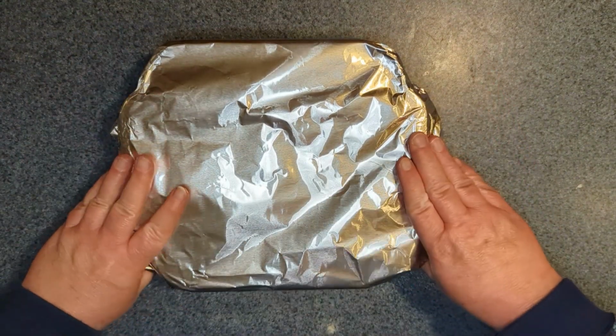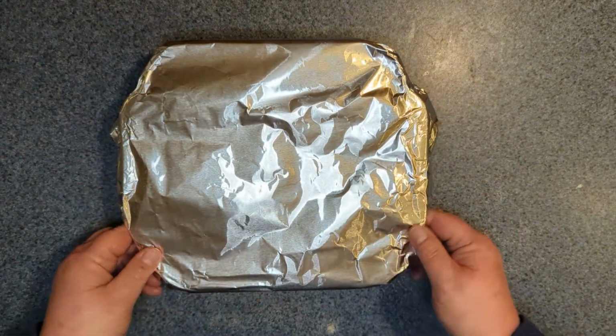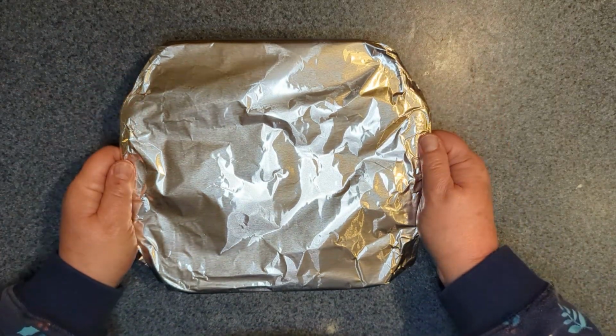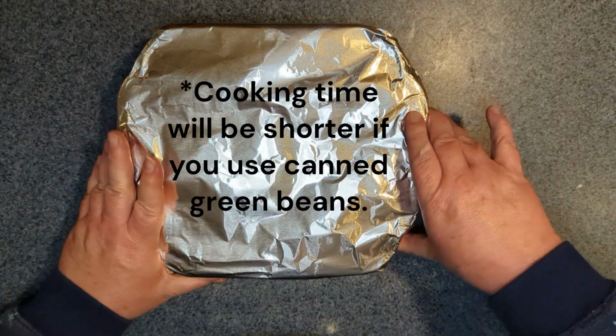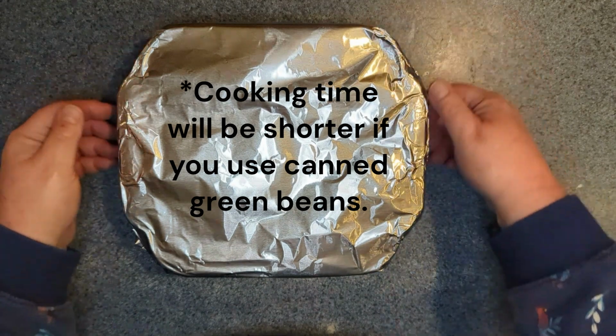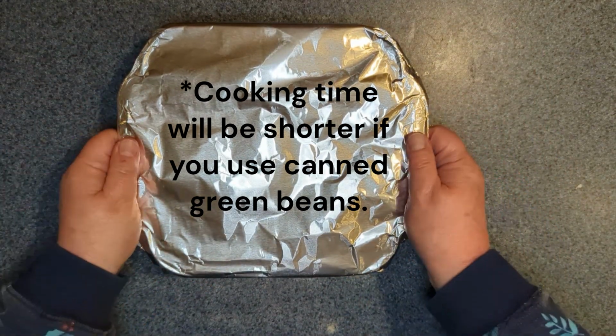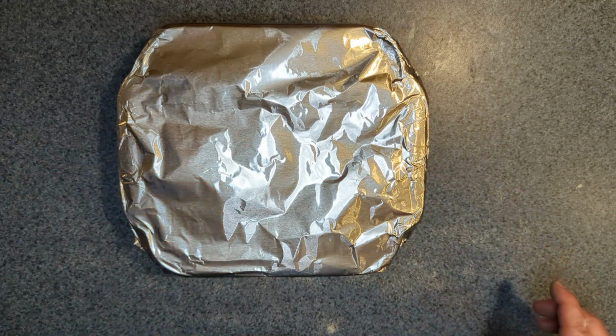The turkey's already cooked. Everything's already cooked except the green beans are frozen. So it kind of depends on how you like your tenderness with green beans. We like ours kind of soft. So I'm going to put this in there for at least half an hour, might go as long as 40 minutes. We'll check it out when it's done.